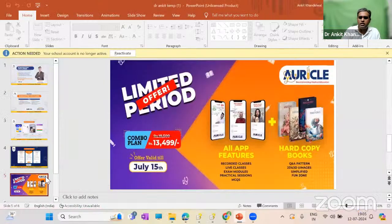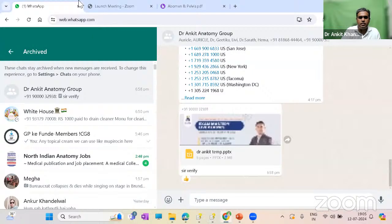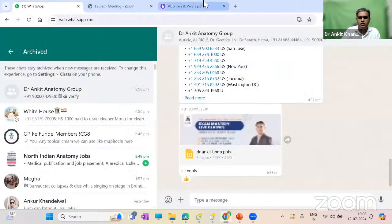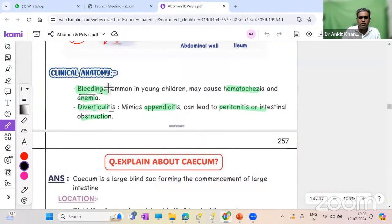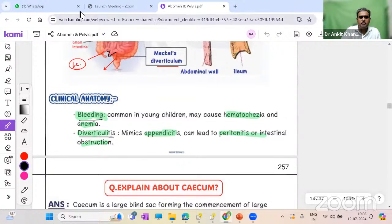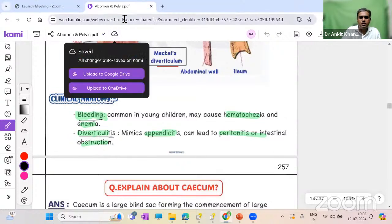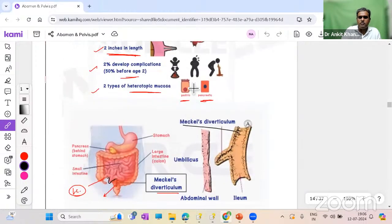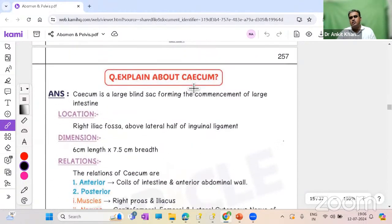Let's come to our discussion, and let's move to the topic straight away. Okay, so here we have this. There's a topic that we discussed yesterday regarding the small intestine. So this was the last topic, the Meckel's diverticulum that we discussed. So today we are going to start with the cecum, and then we'll slowly proceed.